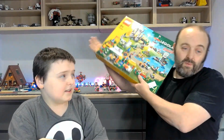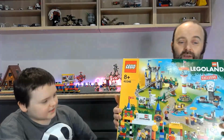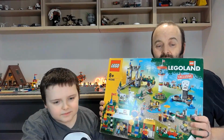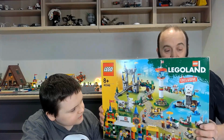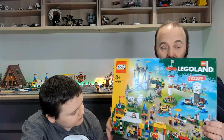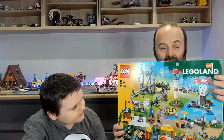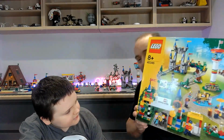So, this is what we're building. We've been working on this as well. Huge box, which is set 40346. It's a Legoland exclusive set, and it is in fact Legoland.